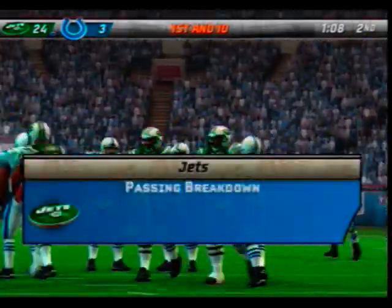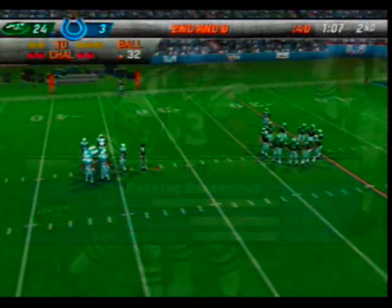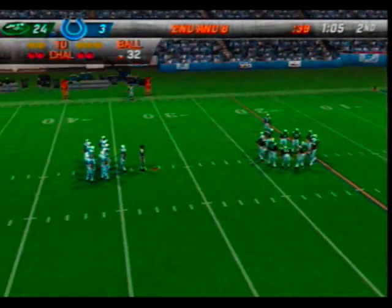Not a whole lot on that one. That's what bringing a blitz will do. It'll force you to make the throw before you want to. They're just lucky he didn't throw it to the other team.